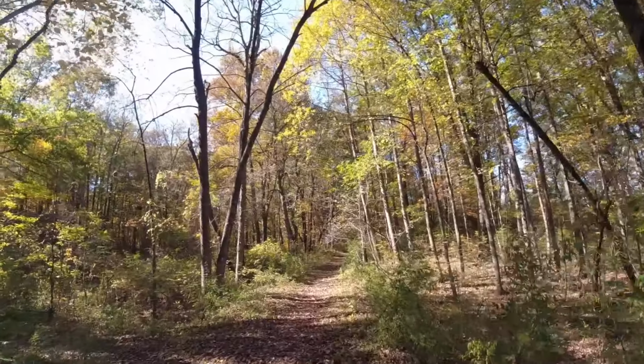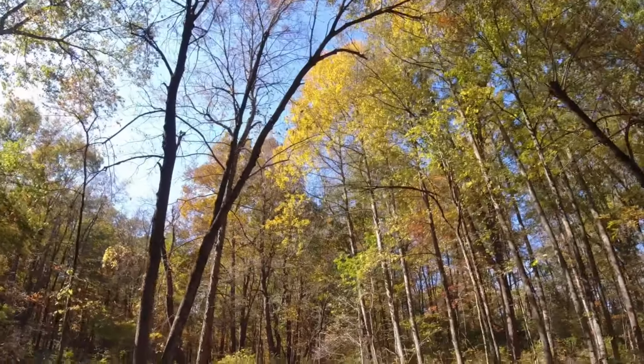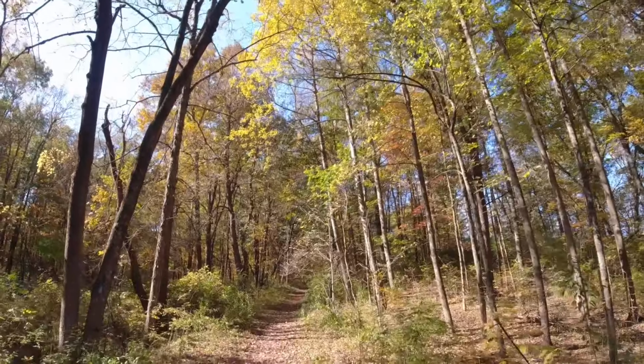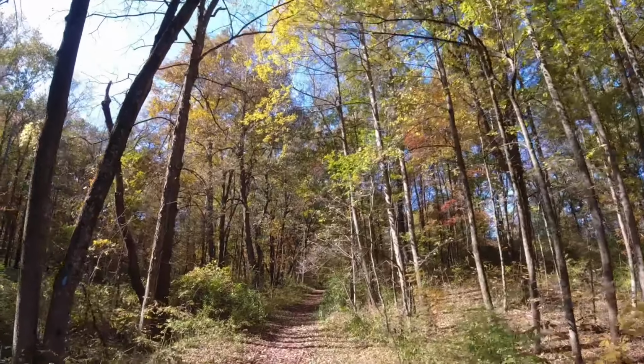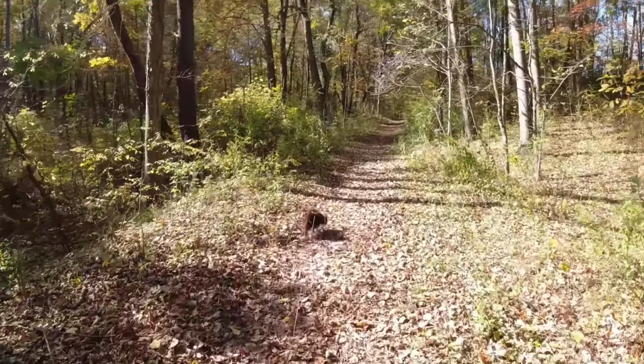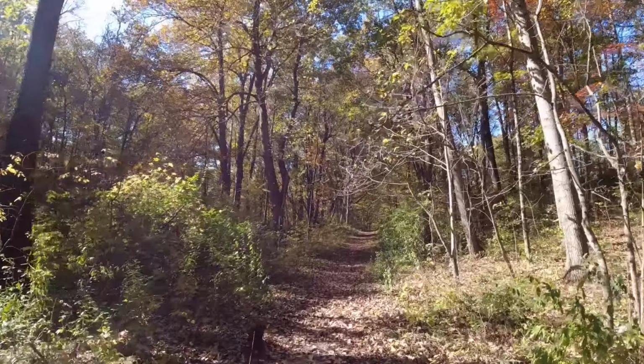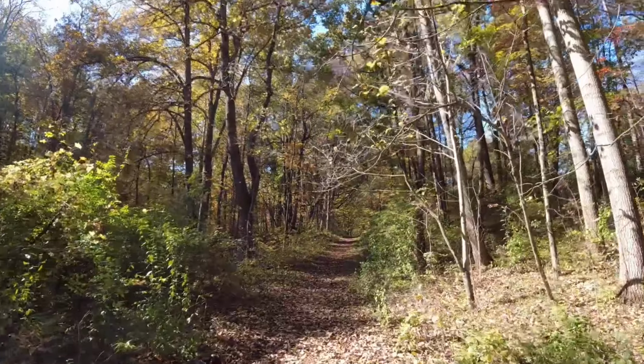Gonna try to get a little bit of these fall colors and get through this thicker stuff. I need to get a little bit ahead of you, and you're recording so I can get some pictures that you aren't in. The wife said those yellows up there are really popping. You can see how many leaves are already coming down. Look at that. It's gonna be winter soon.